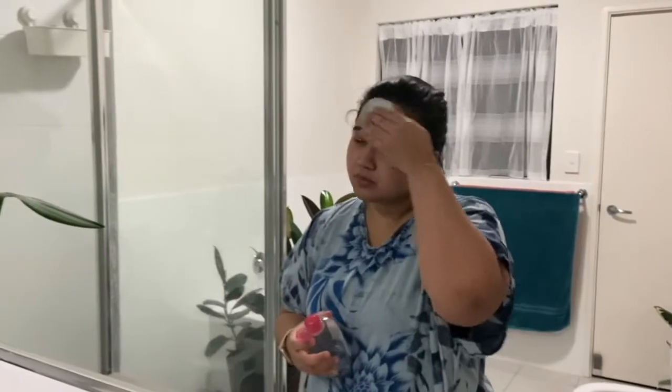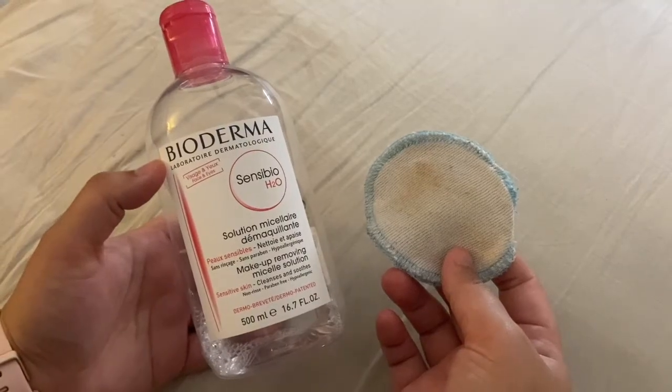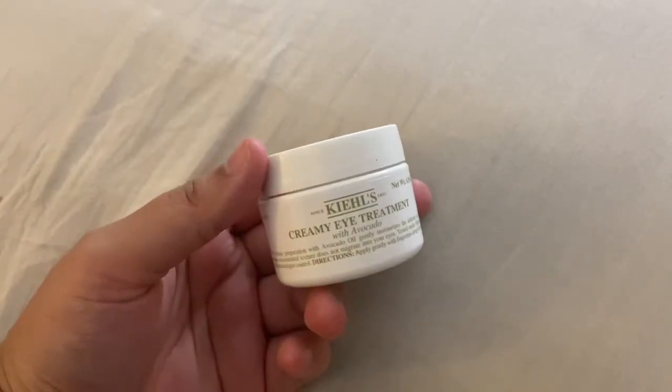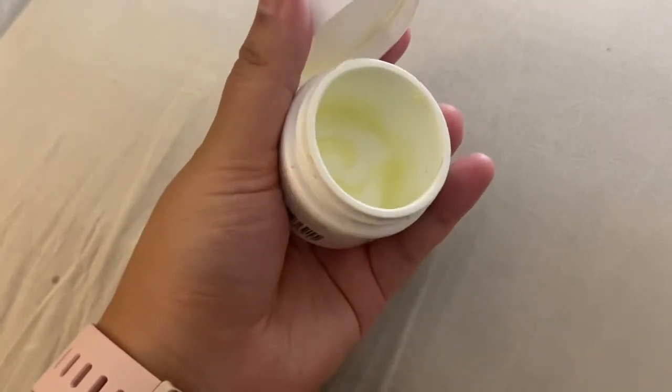Onwards to my skincare routine. First, I start with Bioderma to set somewhat of a clean canvas for my face. Currently, I'm following this up with the Avocado eye cream from Kiehl's. Now, you can't actually see this, but I'm almost out of this product.